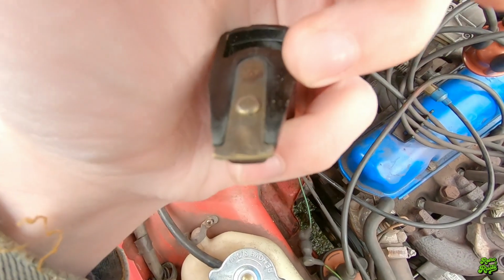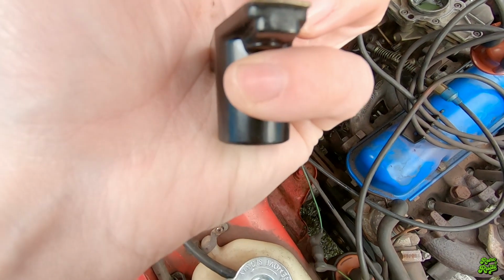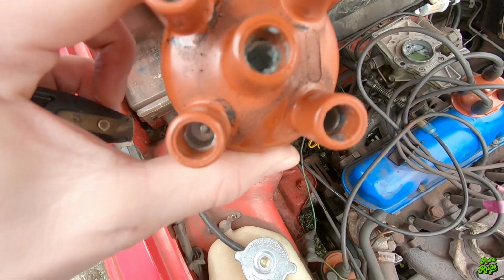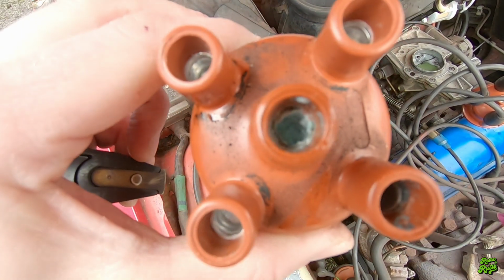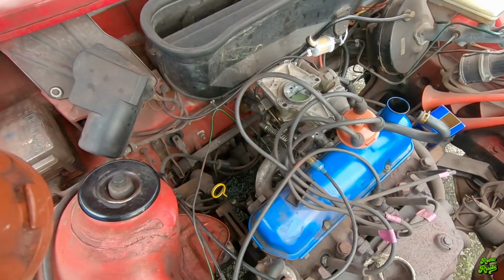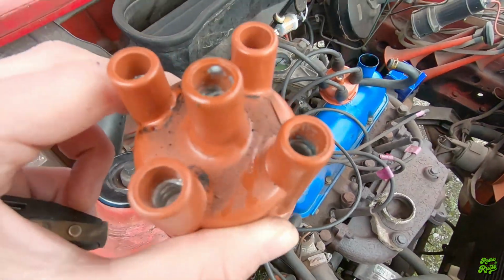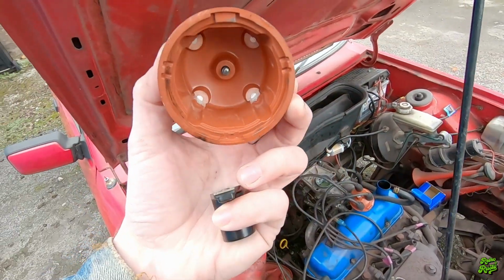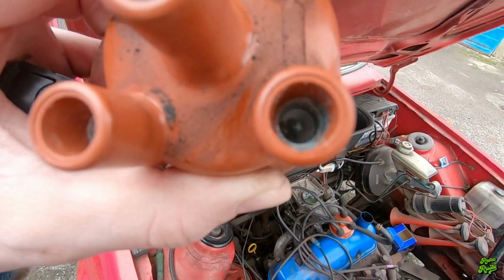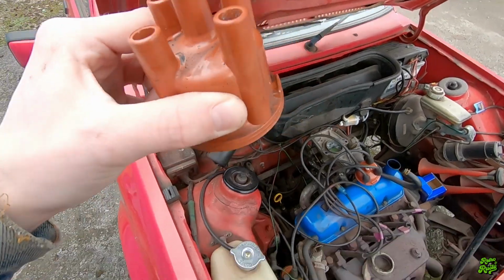So as you can see, the old rotor arm is a bit dull, even when I cleaned this up the other day. So it's definitely worth replacing. And this is the old cap. As you can see, it's kind of all furred up in there a bit. So I might need to come back and put something in this to stop it from furring up. I think you can use petroleum jelly. I just haven't got any on me, so I have to go to the shop and get some. That one's quite furred up as well, so no wonder it's not running quite right.